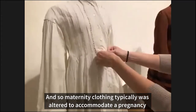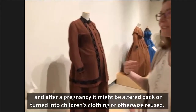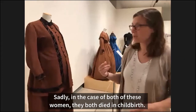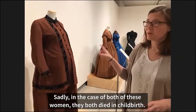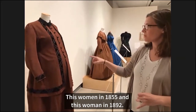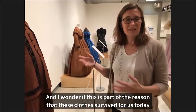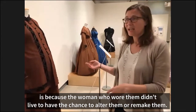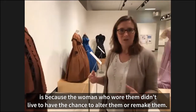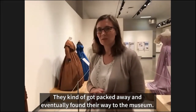And so maternity clothing typically was altered to accommodate a pregnancy, and after a pregnancy, it might be altered back or turned into children's clothing or otherwise reused. Sadly, in the case of both of these women, they both died in childbirth. This woman in 1855 and this woman in 1892. And I wonder if this is part of the reason that these clothes survive for us today, is because the woman who wore them didn't live to have the chance to alter them or remake them. They kind of got packed away and eventually found their way to the museum.